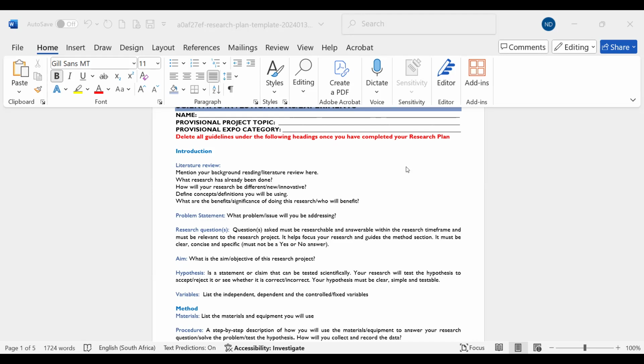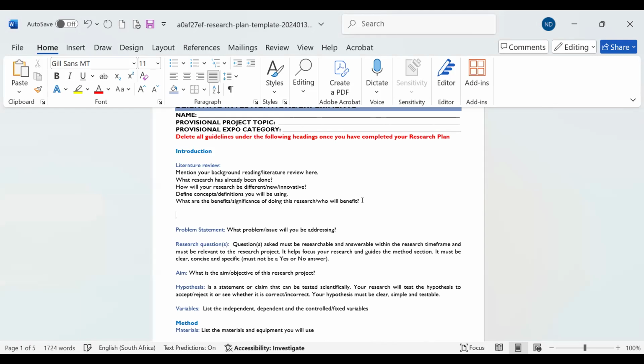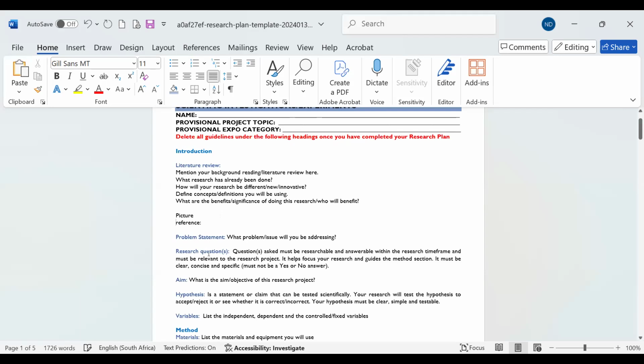You could do that, but remember that must go under the literature review section. This is where you would put that picture. You'd stick the picture here and you'll give the reference of the prototype. This is what the prototype that was done before looks like. And under the method section, we'll have a diagram of what your prototype looks like. You get that? Yes, okay, thank you, ma'am.